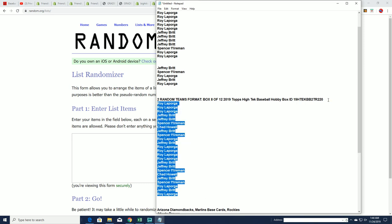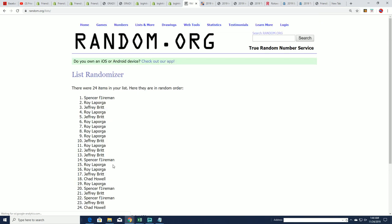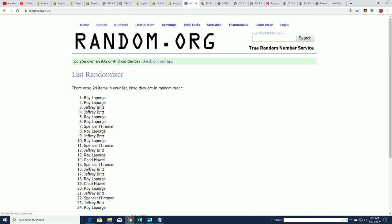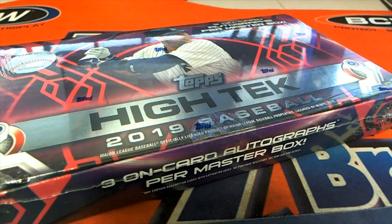So we've got all of our names here in our box break. Wishing you the best as we start up the name random. Seven times through. We're going to figure out who gets which team in just a moment. As we get ready for the seventh random, good luck. We'll be randoming and hitting that button one time here in just a moment.